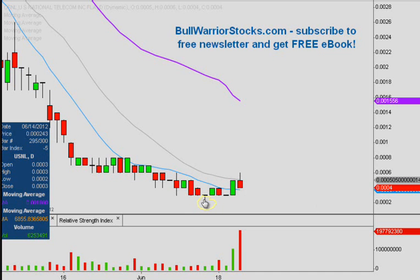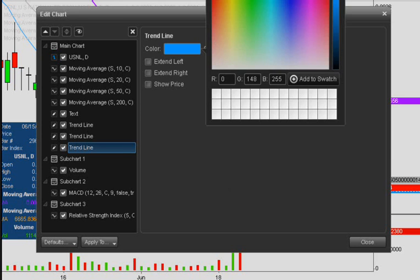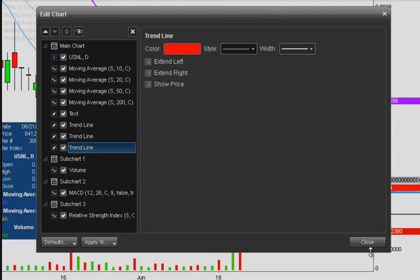But anyways, hopefully found a bottom down here at 0002. And you can see there, then formed a little bottom here at 0003, and has been putting in higher highs during this little miniature upwards move here. But the key thing is going to be this level of resistance right here. Let me move this up here, and I'll explain why this is an important level and where it comes from.